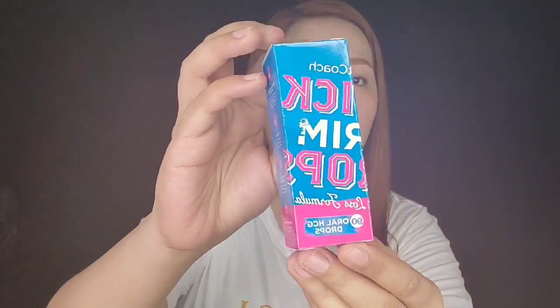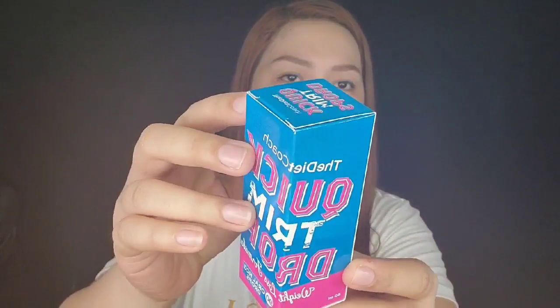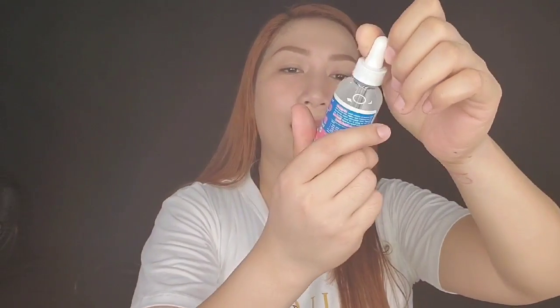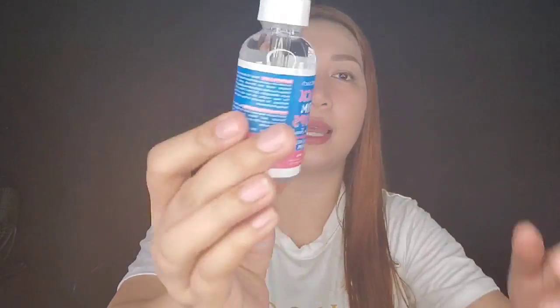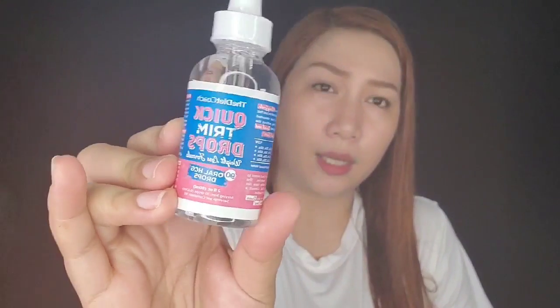Packaging pa lang. Super cute niya na. I know it's a typical box, but if you're gonna read it properly, para siyang diamond shape. Diba? So, buksan na natin. Ayan. So, itong itsura niya. Malaki-laki din siyang bottle. Kasi it's a 60 ml, 2 fluid ounce na dropper bottle.